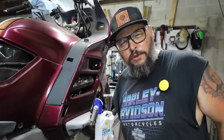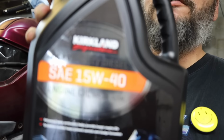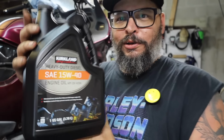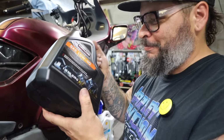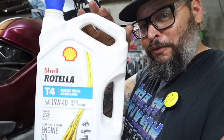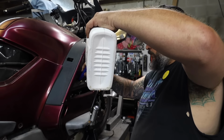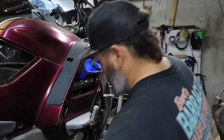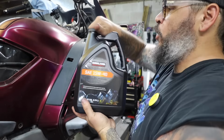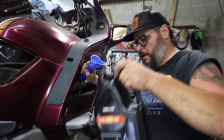And as far as oil for the old ST1100, nothing but the finest, baby. Kirkland brand diesel oil ought to do it. No, but seriously, this is fine. Actually, it'll be a proprietary blend of Shell Rotella diesel oil and Kirkland Signature. That's my own little secret blend. We call it Wango Tango, baby. Calls for about 3.5 quarts.